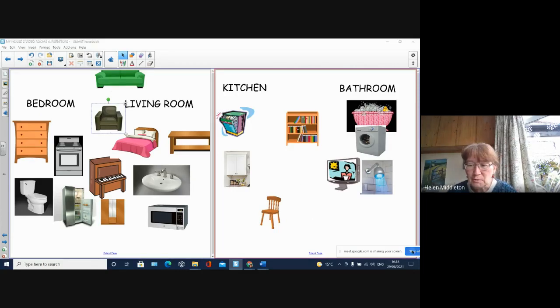Okay, I hope that helps you to remember some new words if they're new for you, or some extra words about rooms and furniture.